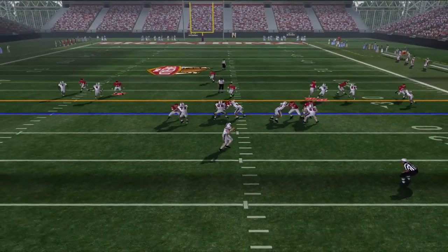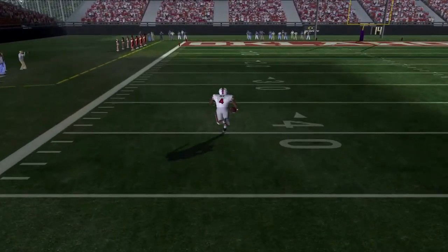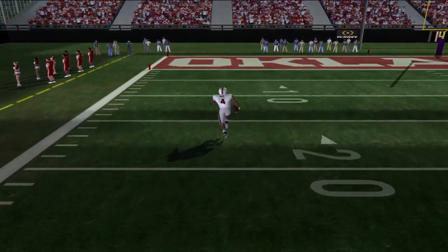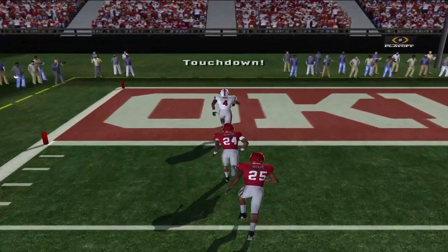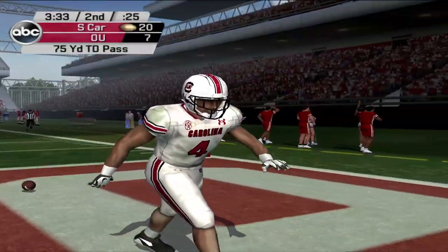The Gamecocks come out in the shotgun. He's looking. Wants to throw outside. Someone got a hand on it. At the 40. At the 30. To the 20. To the 10. Goodbye. The wide receiver flew down the field on that touchdown connection.